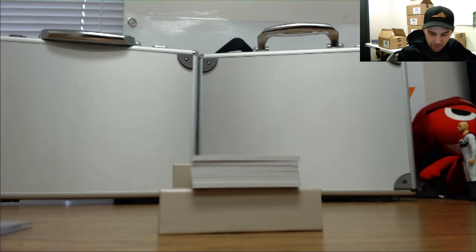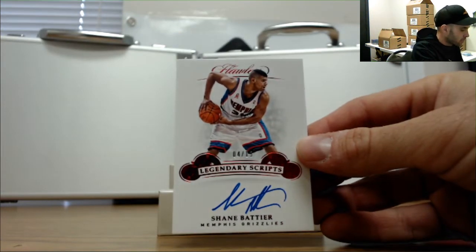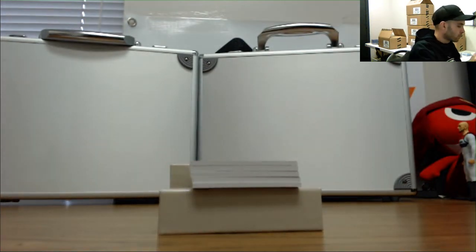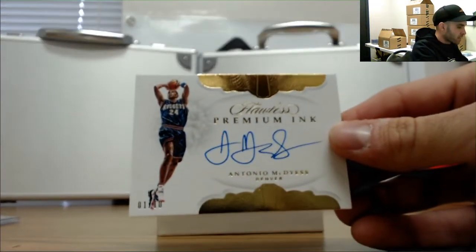This stuff is hand-packed, right? Why in the world would they put two Shane Battier autographs in the same case? Legendary Scripts, Shane Battier. Premium Ink, gold to 10, is Antonio McDyess.